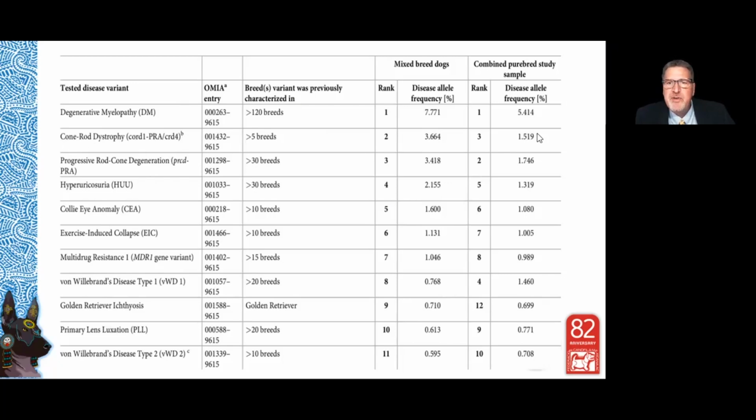Cone rod dystrophy, or CORD1 PRA, is the second most frequent gene across all mixed and purebred dogs. But this disease is only seen in miniature long-haired dachshunds and English Springer Spaniels, and it has never been definitively diagnosed in other breeds. So we need to understand about validation.